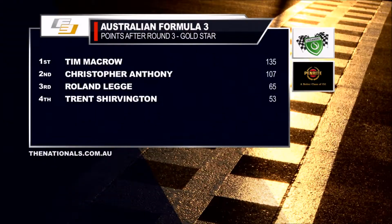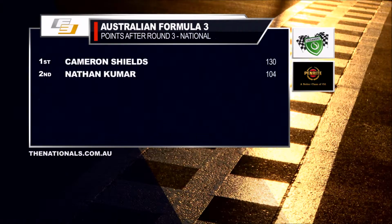So still a lot of racing to go, but a nice lead for the double champ over Chris Anthony, who will be looking to fight back when he gets to home turf at Sydney Motorsport Park for the next round. Roland Leake 3rd and Trent Shervington 4th, looking to come back at the next round of the championship. Cameron Shields extends his margin over Nathan Kumar in the F3 national class.